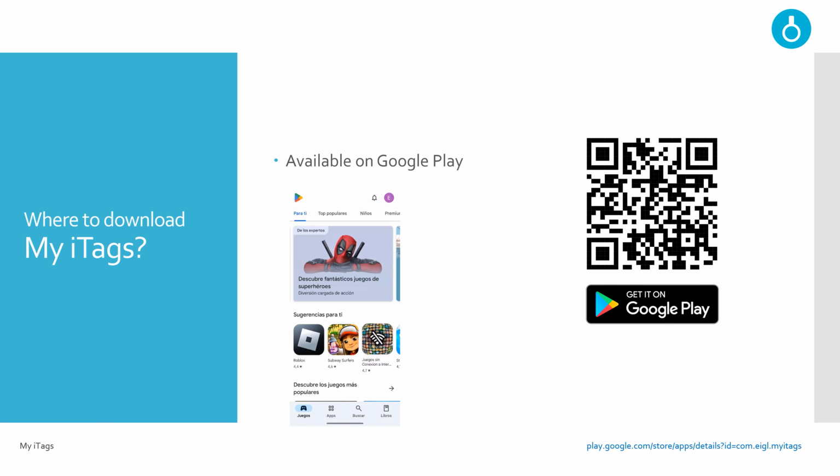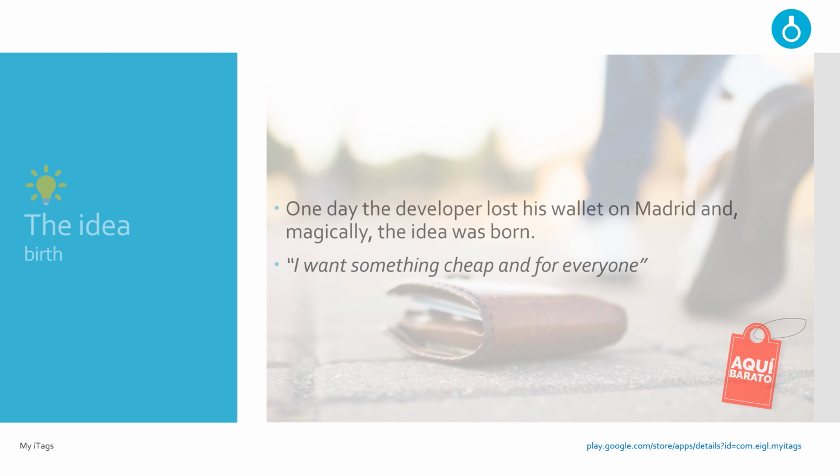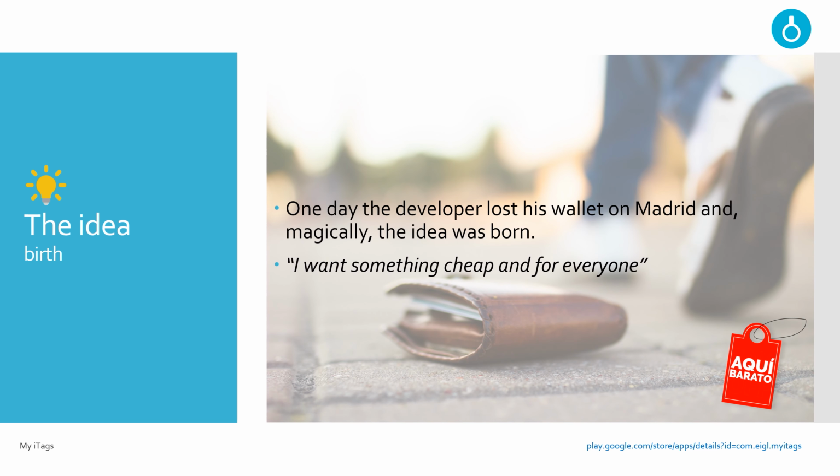How did the idea for this app come about? Let's talk about its origin. It's quite interesting because the developer told us that during one of his trips to Madrid, he realized that he had lost his wallet, that he didn't have it with him. After getting a good scare and going through some bad moments, as any of us would, while he was eating ramen with concern, he thought to himself, "Can't I have a simple app that works well to alert me if I forget my wallet? Or tell me where I lost it?